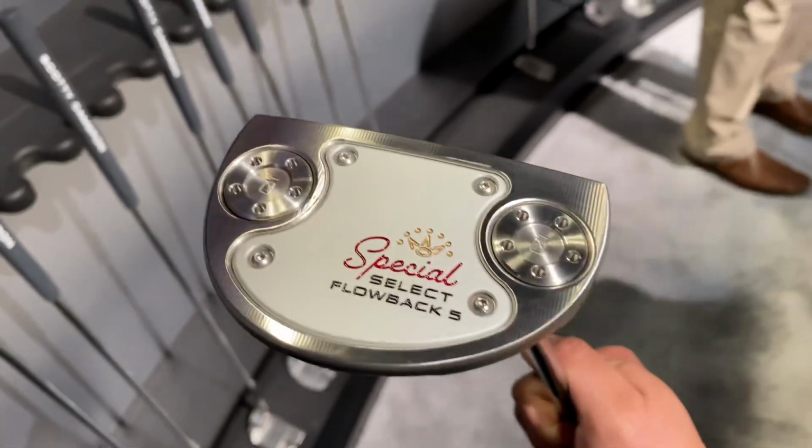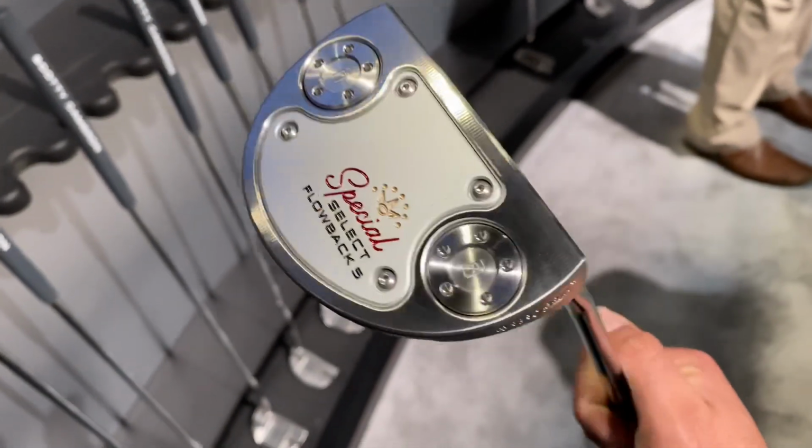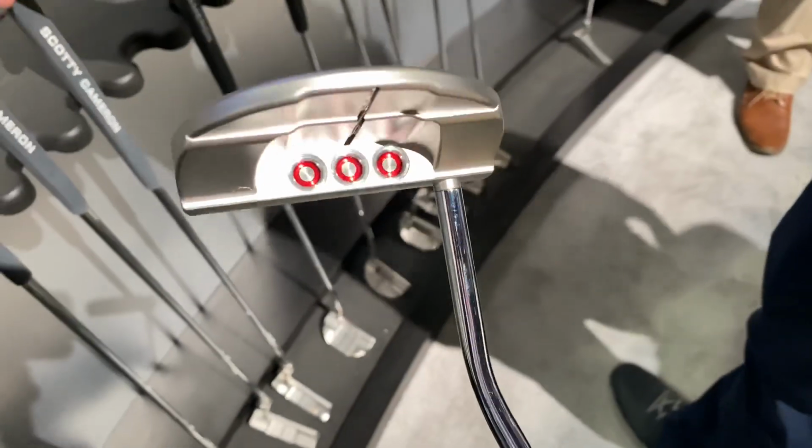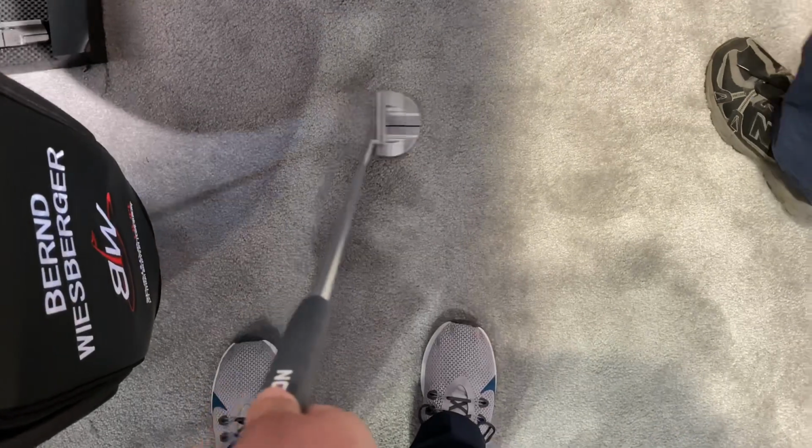This here is called the Flowback 5. It kind of looks like the Golo I play now, milled. Really cool. Looks great from over top. A little bit bigger.